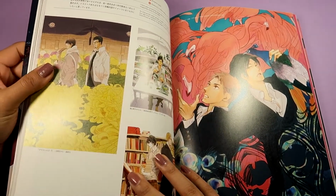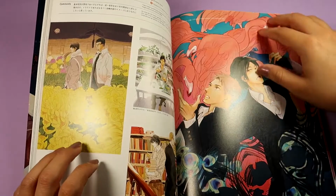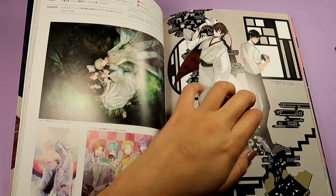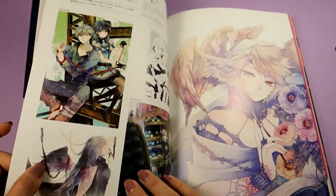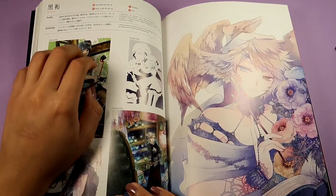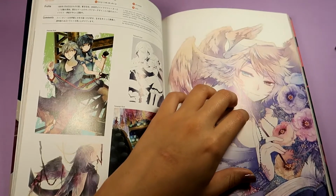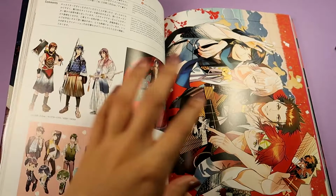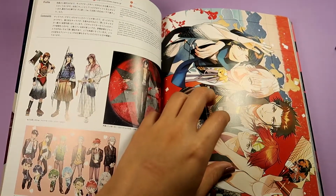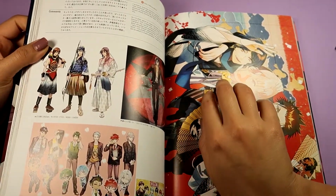Oh, I recognize his art style. Kusama Sakai. Very loose. Very loose. Love this. Kunimitsu. A lot of these artists featured in this book seem to do mainly character design, which is cool. This is Kuroyuki. I'm just skimming through all of their info up here. I don't know if you can see if that's in frame. It doesn't mention the anime in their bio, so I could be wrong. I'm pretty sure that was a mobile game though.